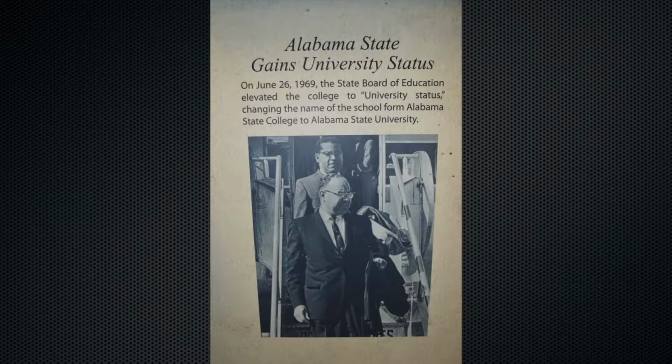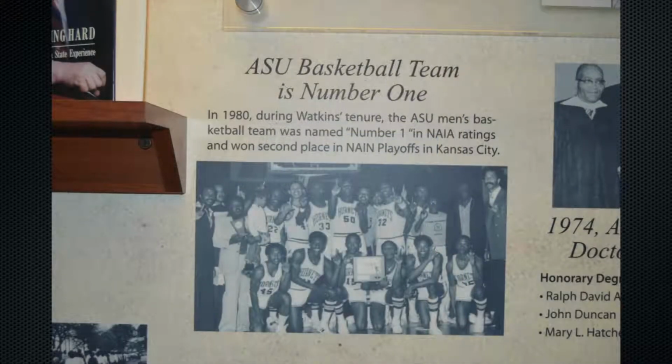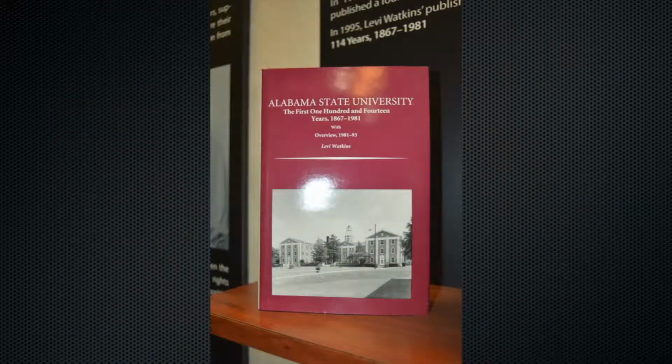The Levi Watkins exhibit also looks at athletic milestones during the Watkins administration, publications authored by Levi Watkins, and other depictions of this important period in the university's history.